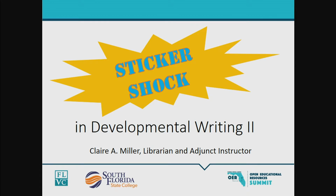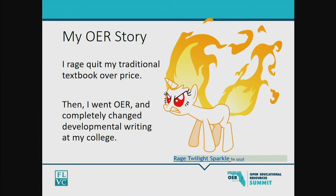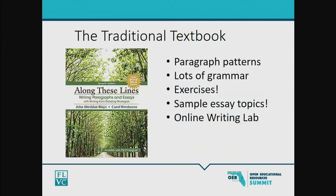I'm here to talk about why I ran OER in my developmental writing course. And as you can see, the main reason was sticker shock. I basically rage quit my textbook. Overpriced, and then I went OER in a fit, and I wondered what I had done. But in the end, I completely changed the developmental writing program at my college.